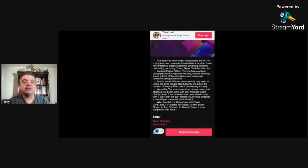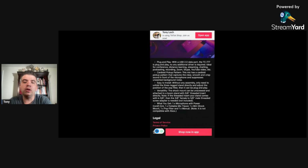And so let's read this right here. It says, plug and play. With the USB 2.0 data port, the T777 is plug and play and no additional driver is required. Ideal for a conference, distance learning, streaming, chatting, podcasting, recording, Zoom, Skype, YouTube video, etc. The cardioid pickup pattern. This mic has a cardioid pickup pattern that captures the clear, smooth, and crisp sound in front of the microphone and suppresses unwanted background noise. Now, to me, that would kind of pique my interest right there, suppressing the unwanted background noise.